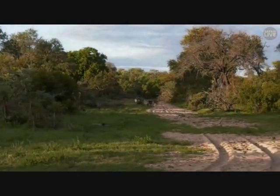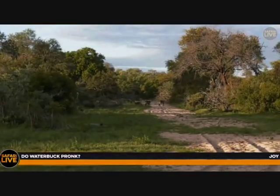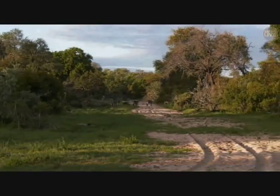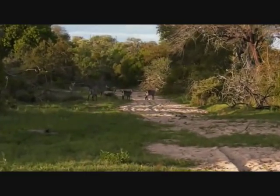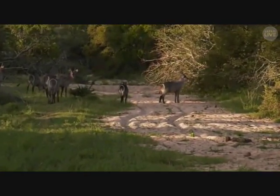Question from Joy: do waterbuck pronk? No, waterbuck, they do not pronk. They run. They are quite fleet-footed when they move. And they have been known to, as a predator defense, run straight into water, as the name implies, waterbuck. And that smell that we smell on them is actually due to a gland on the skin. I've always found it's much more potent in males than in females.